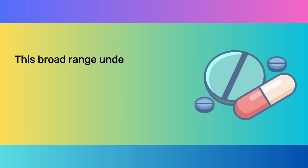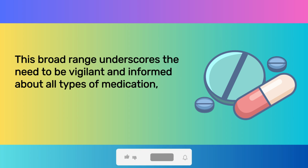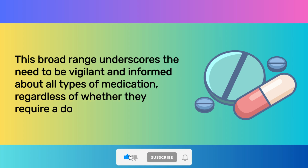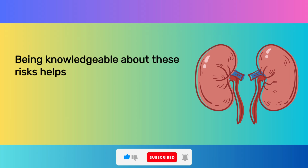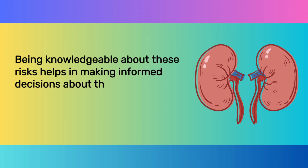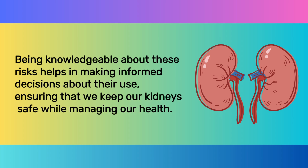This broad range underscores the need to be vigilant and informed about all types of medication, regardless of whether they require a doctor's prescription. Being knowledgeable about these risks helps in making informed decisions about their use, ensuring that we keep our kidneys safe while managing our health.